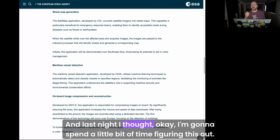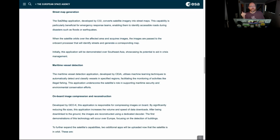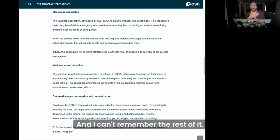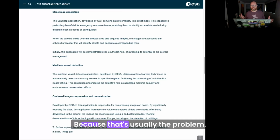Last night I thought, okay, I'm going to spend a little bit of time figuring this out. The joke being the classic haiku, it's not DNS, and I can't remember the rest of it. Maybe it is, and then it turns out to be DNS, because that's usually the problem.